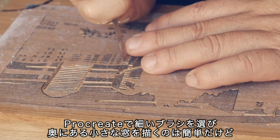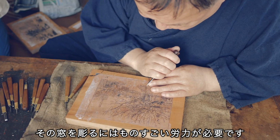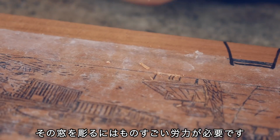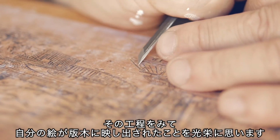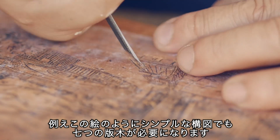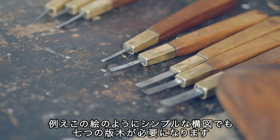It's really easy for me to just choose a thin brush in Procreate and paint some windows on the buildings in the back, but it takes a lot of effort to carve each of those windows to the wood block. And I was humbled by the process and by seeing my image being turned into this carving. Especially if you remind yourself that it takes about 7 of these carvings to print even a simple image like the illustration that I made.